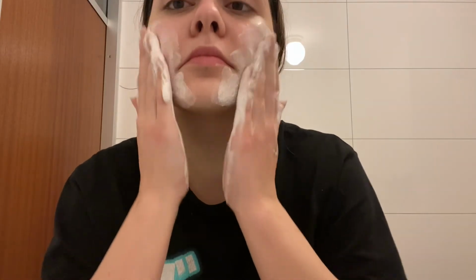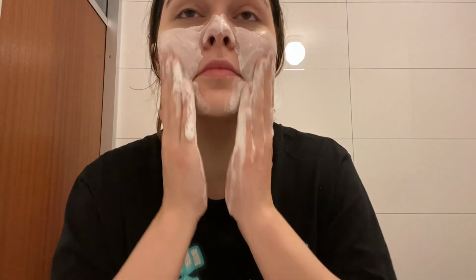It removes excessive sebum. Did I say it correct? Sebum? Waste, sunscreen, makeup, and dead skin cells. So it basically gets rid of everything you have to get rid of, and I really love it. When I apply it, it looks funny because it looks like I'm wearing a white mask. It also feels very great on my skin.